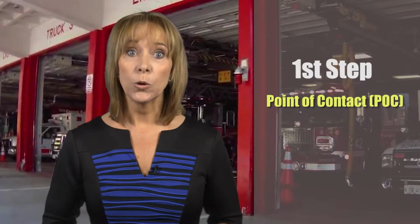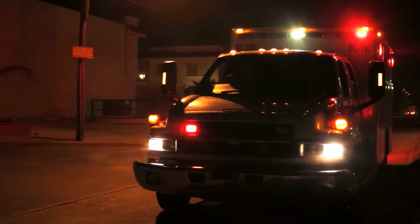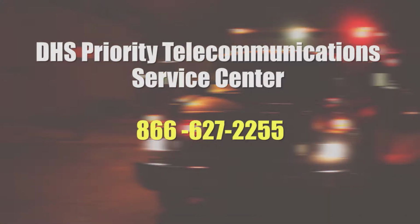The first step in the GETS and WPS enrollment process is to set up a point of contact, or POC. Your organization may already have a POC, or in case of large geographically dispersed organizations, more than one. To find out if you have a POC, you can call the DHS Priority Telecommunications Service Center.